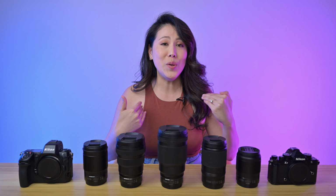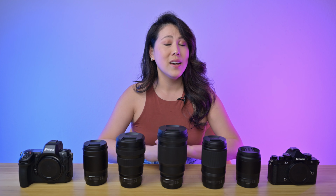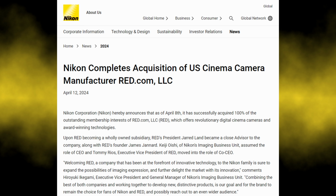All in all, for someone who has never shot with a Nikon camera before or never even considered utilizing a Nikon camera for video reasons, Nikon has some serious footing, and with this acquisition of Red, it only leads me to believe that it's going to get even bigger and better in the future.